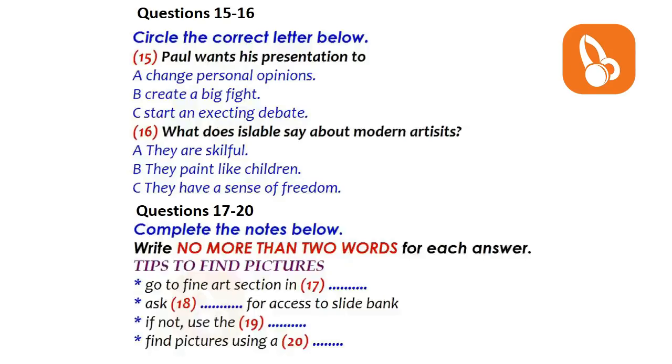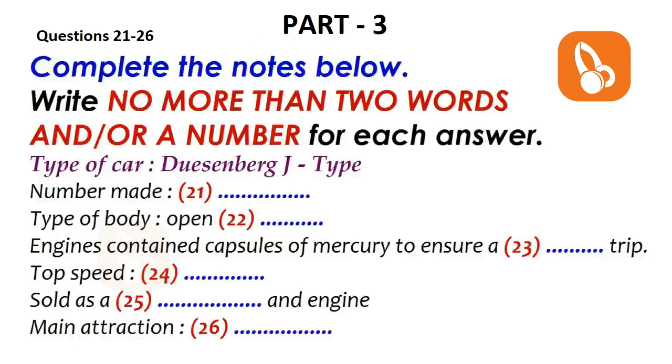You will hear a reporter talking on the radio about old racing cars. First, you have some time to look at questions 21 to 26. Now listen carefully and answer questions 21 to 26.